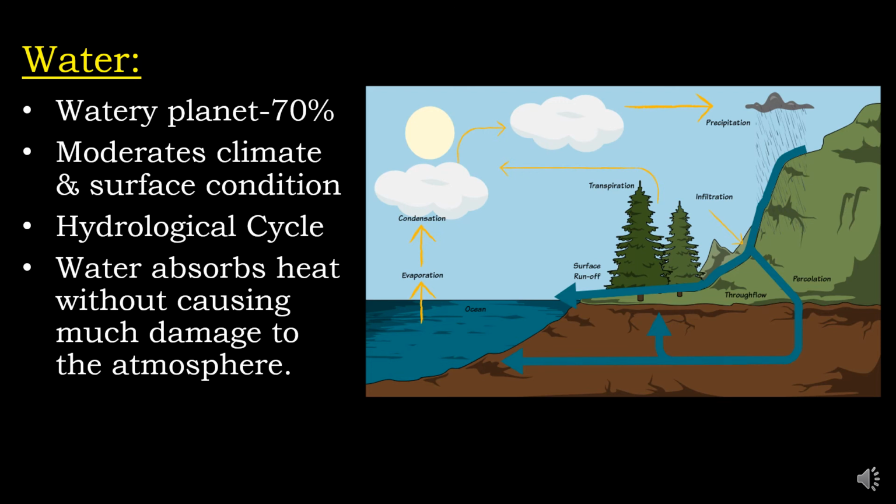Most of the water on land flows back to the ocean. Thus, water moves in a continuous cycle, the hydrological cycle, as shown. There is a proper balance between evaporation, condensation, and precipitation, without which life would not be possible.